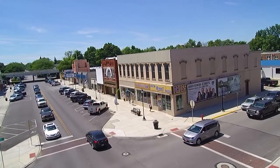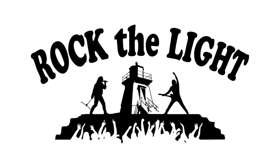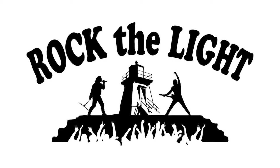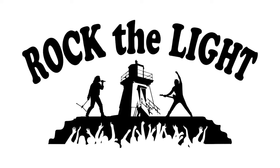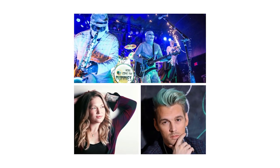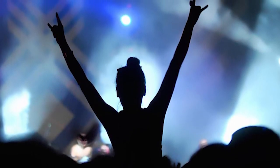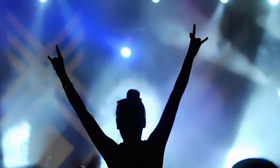Throughout the year, we have a downtown trick-or-treat. We do a community Christmas, and we're starting a brand new event this year called Rock the Light. It's going to be a 2-day music concert, set in Waterworks Park. We have some smaller, local bands, but then we have a few headliners, and we're hoping it'll be a huge success. So it's September 7th and 8th.